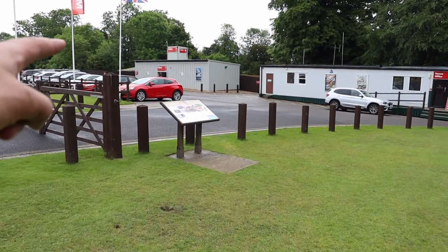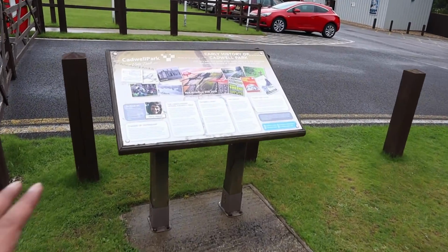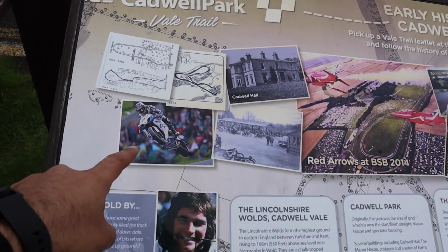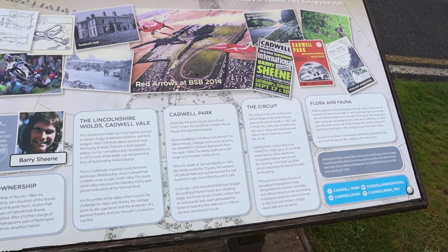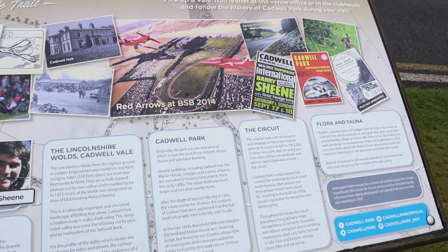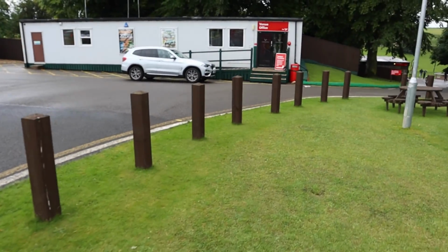So this side you've got toilets, and you've got toilets right at the end there as well. Here it's just a little bit about the early history of Cadwell Park, Barry Sheene. Look at that mountain, look at these people, fantastic racers who just really motocrossed their way through the mountain. Look at that, that's the Red Arrows, BSB in 2014. Amazing historic track. I think one day I'll make a video of this track in terms of history and stuff.